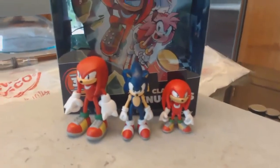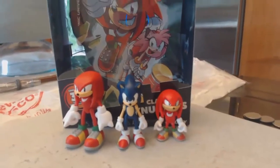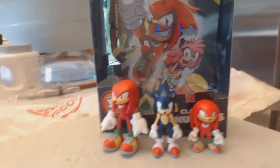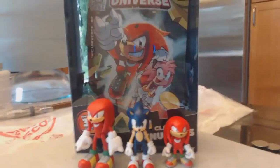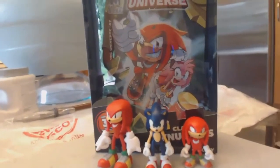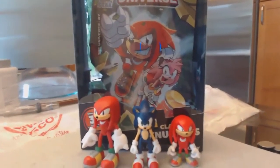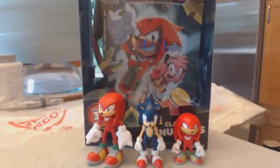Also, I have Modern Sonic in the front because I just compared him with the Modern Knuckles. Let me know in the comments down below if it's actually their height, because I don't really play the games. I usually get into the series just because of the toys. That's just my weird opinion.